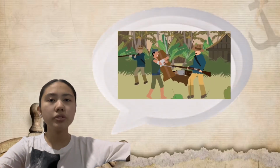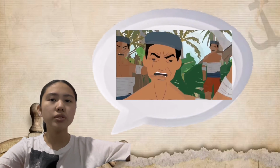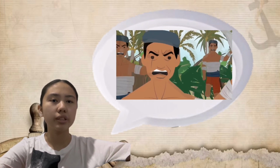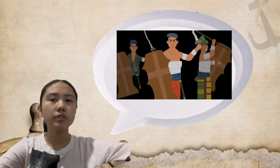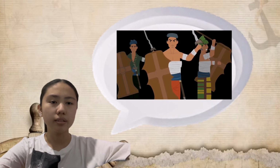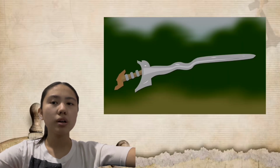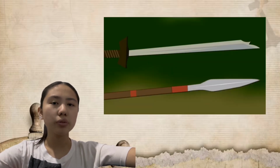Have you ever imagined living hundreds of years ago when battles were fought with mighty ships and sharp blades instead of modern guns? In the southern seas of the Philippines, the Moros stood strong, defending their freedom with courage, skills, and pride. In this presentation, I will talk about the ancient vessels and weapons of the Moros. These were used many years ago in the southern Philippines.